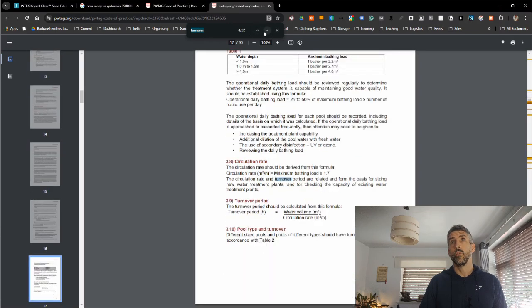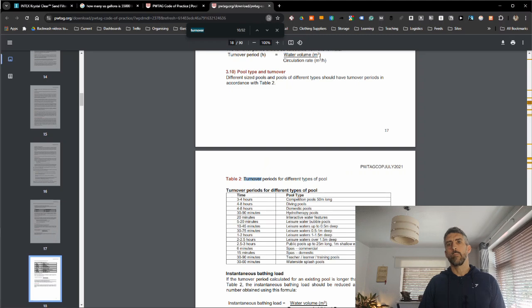Go down to where it tells you how to work it out as well. Here's the turnover times that are recommended for different types of pool. Now, a domestic pool, between 4 to 8 hours, that's a pool that would be in someone's home or in their garden. We're not comparing to that. We're looking for 30 to 90 minutes as the turnover time. So half an hour to an hour and a half for teaching and learning pools.